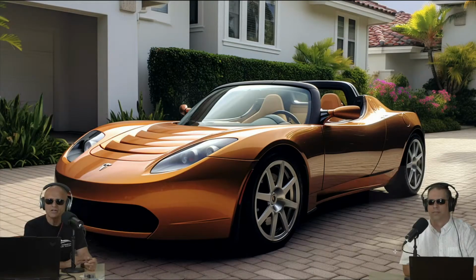Good morning and welcome. We have another AI-generated image behind us here, and what I asked for was a Tesla Roadster. I didn't specify color this time, and the reason I like this picture so much, even though it has some inaccuracies, if you look at the hood vanes, for example, there are a few more than there should be, is the color is just spectacular compared to everything we've seen in Tesla Roadster. It's the closest thing to the Lotus copper color that they had.